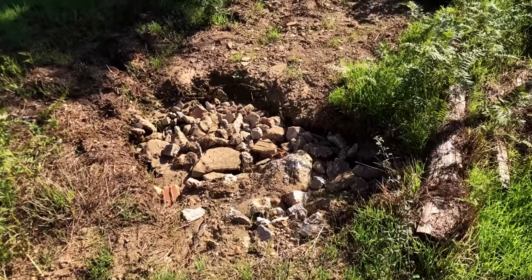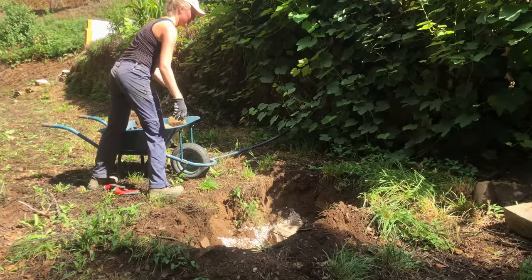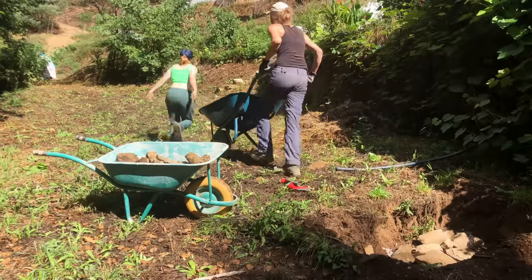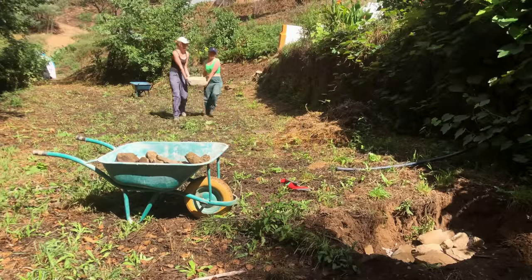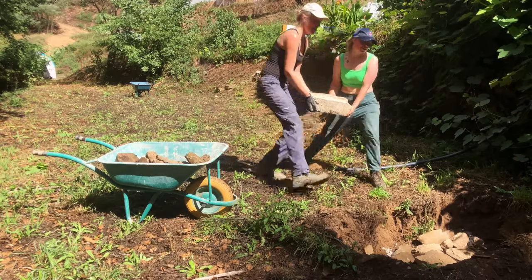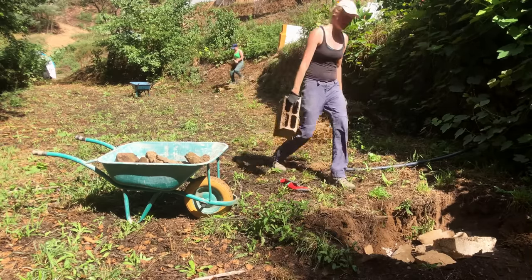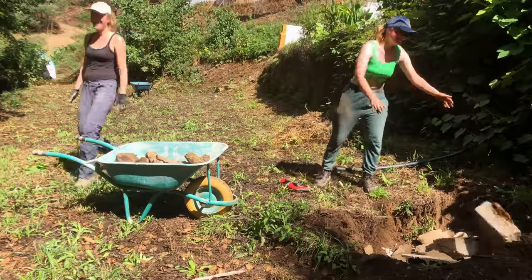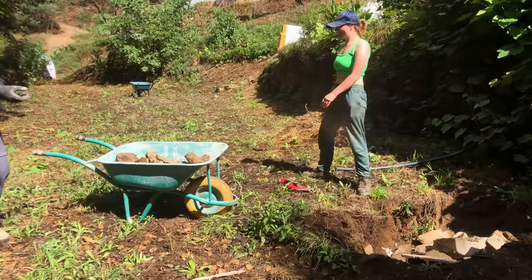Shower soak bed is done. Next is the soak bed on the river terrace, close to the cabin. Woo! Power team! The soak bed is filled up with rocks now.